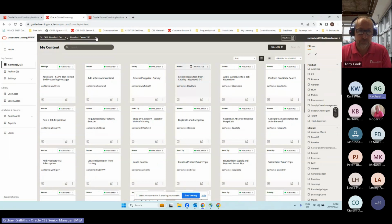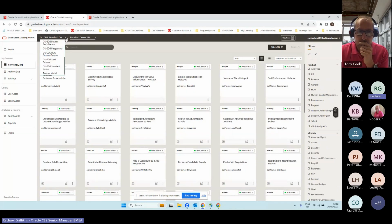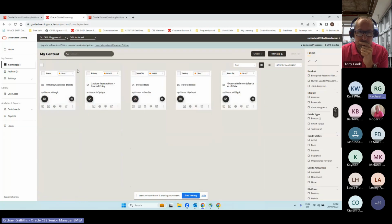So let me just go into my guided learning account. I'm going to go into one that I know I can edit. I've got way too many accounts here. When you edit a guide, the editor itself captures those screenshots as you're building. So it's a simple click. Sorry, I'm struggling to click the right button here. There we are.